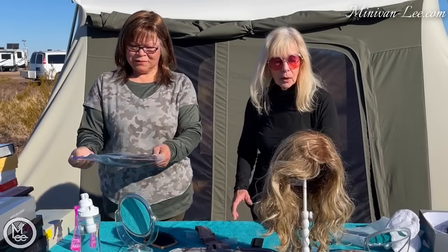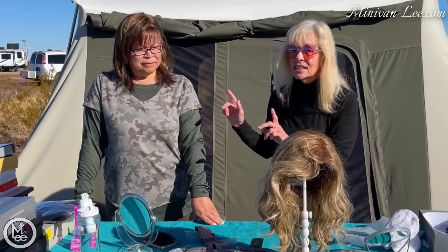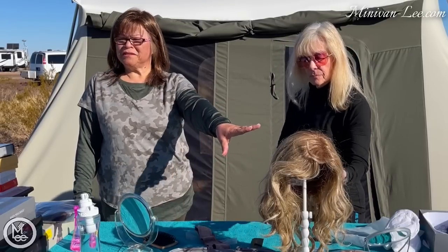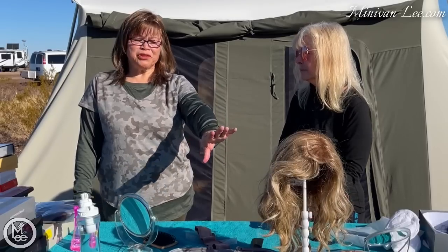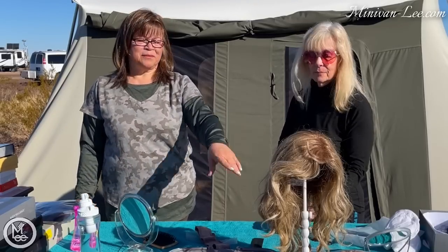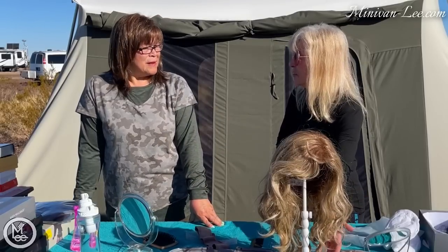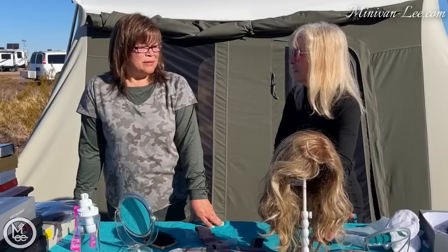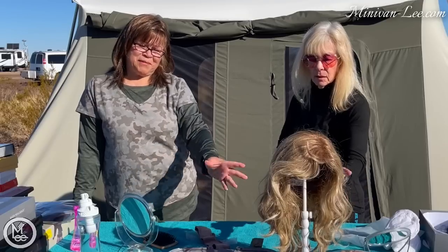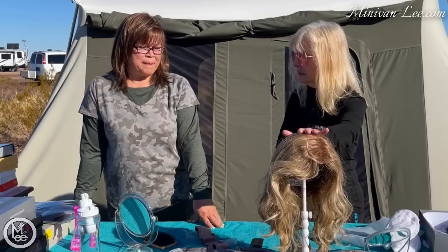I figured that because this is synthetic hair, not human hair. Cindy, do you want to explain? I prefer synthetic because this style will stay after you wash it. It'll come right back to where it's at. If it's real, you have to re-roll it, style it, dry it. These are perfect, especially for travelers. The human hair, they don't last as long. They're very delicate. Well, they last, but you're going to pay thousands of dollars. With these, you're paying maybe $200, $300. This one was $400 with tax.